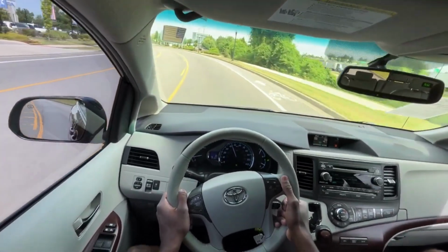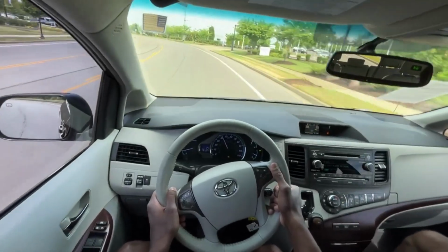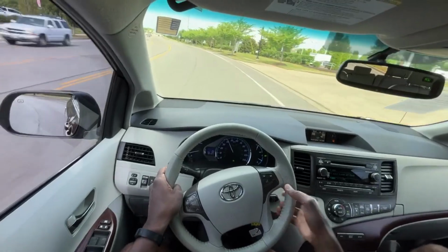But as we come to the end of the test drive, I'm just going to give my final thoughts on it and tell you all how much you can get this particular Sienna XLE for.